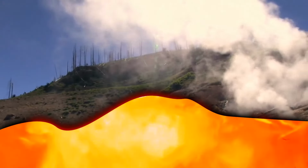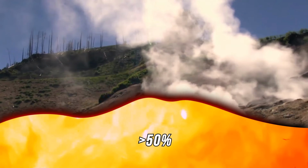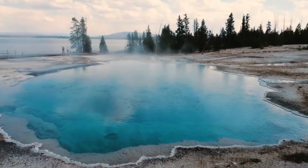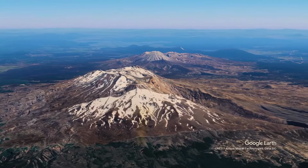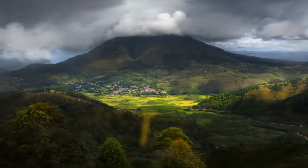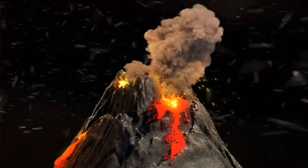Anyway, scientists are sure that Yellowstone doesn't present any danger these days. For an eruption to happen, magma inside must be at least 50% molten. With the Yellowstone caldera, this number is just 5 to 15%. But of course, Yellowstone isn't the only supervolcano on our planet. There's also New Zealand's Taupo you already know about, Japan's Aira Caldera, California's Long Valley, Indonesia's Toba. Any of them can one day produce a super-eruption.